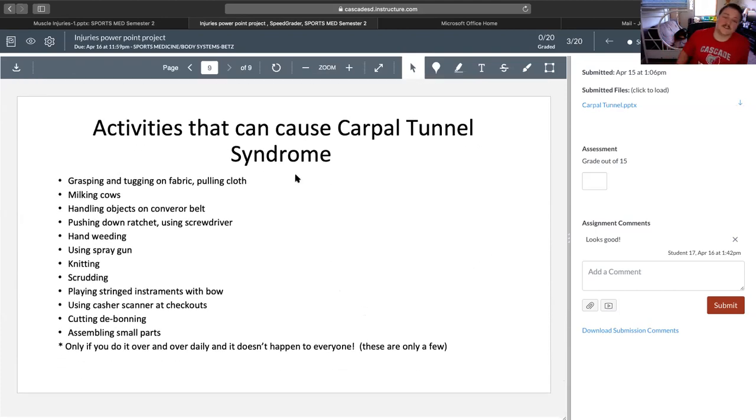Here are some activities that maybe put you at greater risk. Milking cows. So all of you milking cows, don't get carpal tunnel. That's a funny one. So again, lots of different things on this list that could put you at higher risk. Good disclaimer: only if you do it over and over daily, and it does not happen to everyone. So it's not an excuse not to write your English paper, okay?